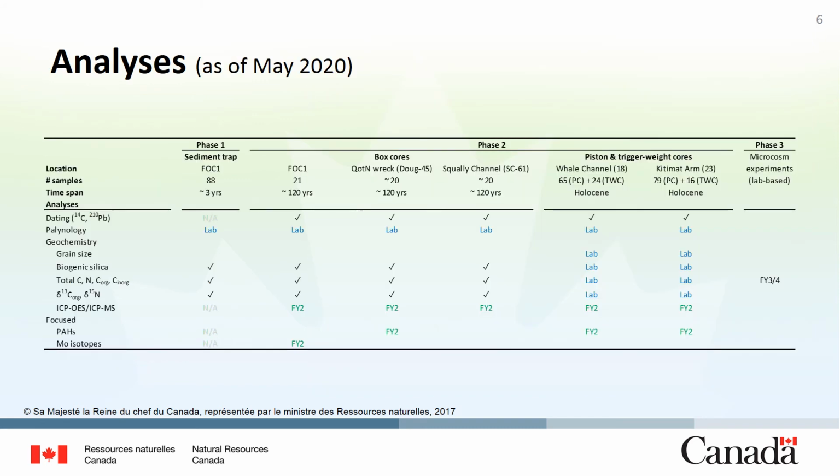In terms of analysis, we have some geochemical data already available to us, and a lot of it has been already sent to respective labs. Palynology is underway in GSC Calgary for all the sediment trap samples as well as the sediment cores. Dating of all the sediment cores has already been completed as well, and we have some further geochemical analysis planned for this year, as well as the phase 3, so the microcosm experiments. All of this is planned for the following year, so fiscal year 3 and 4.